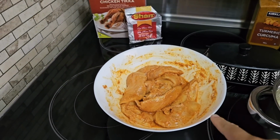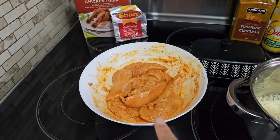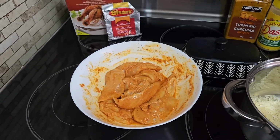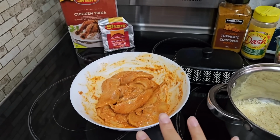And I'm going to do it in my cast iron pan because I swear it has amazing flavor when you do it in there. And I want to fry up some onions after to add to my dish later when I'm plating. So my cast iron is going to be great for that too, getting the flavor of the chicken into the onions. It's going to be so good.